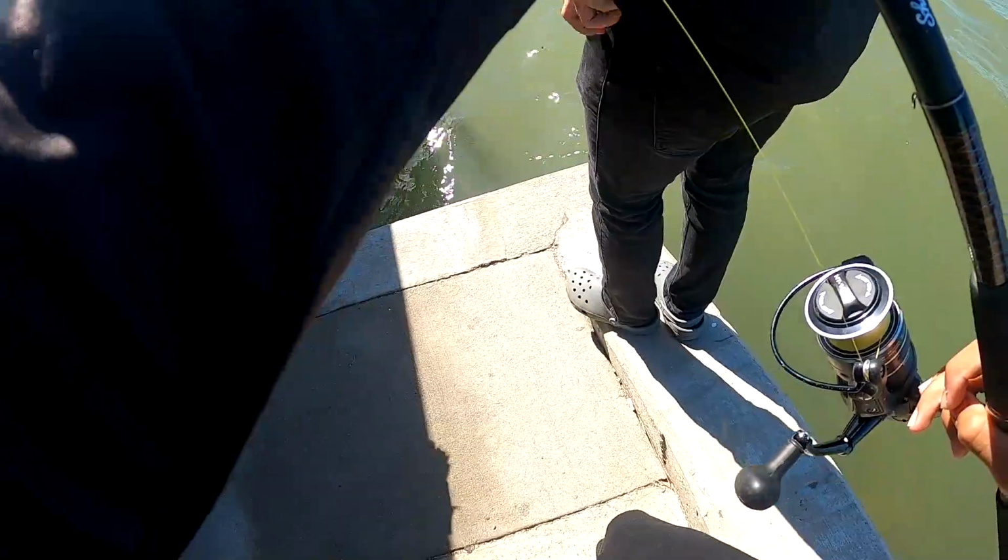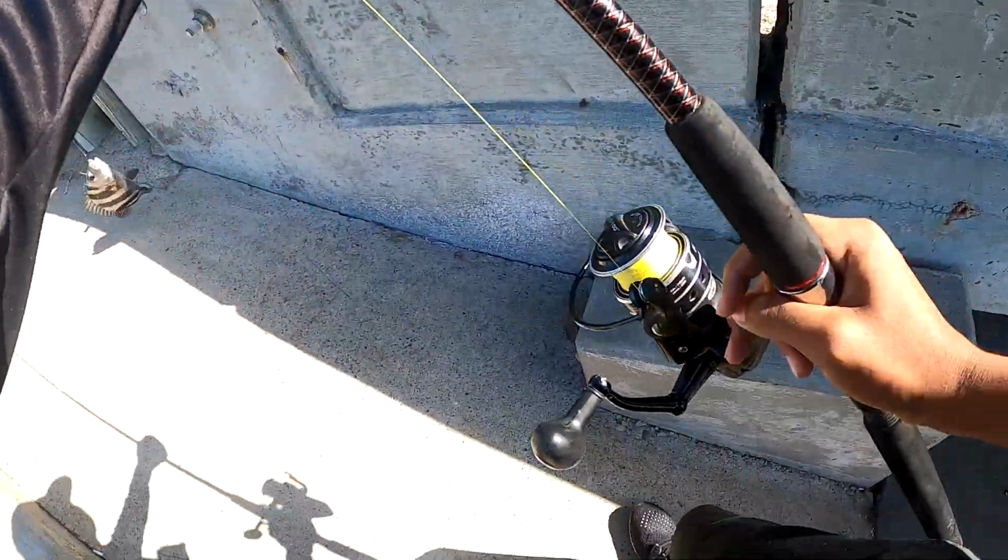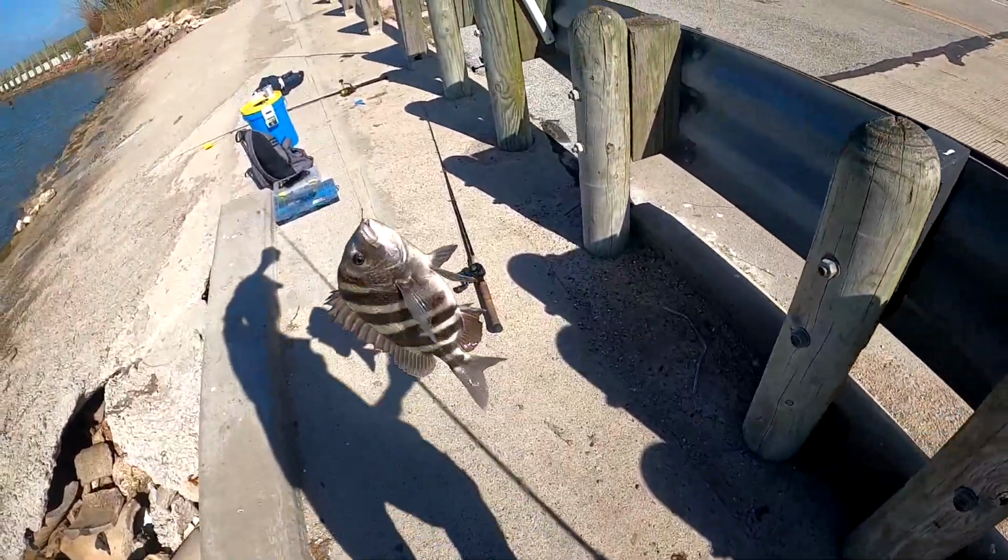Sheep's head. Let's go. Let's go, baby. Let's go, guys. I got my first sheep's head ever on fresh dead shrimp. Let's go.